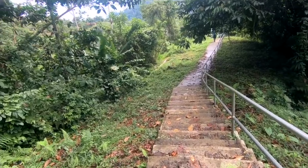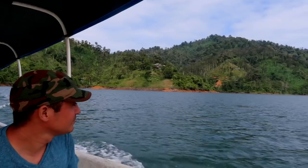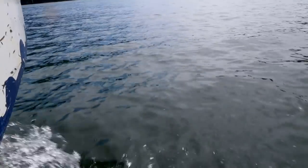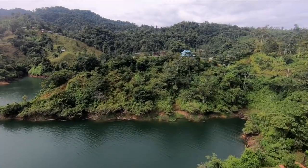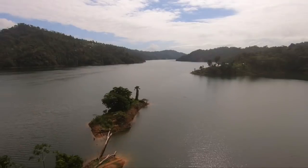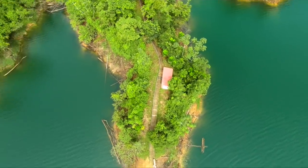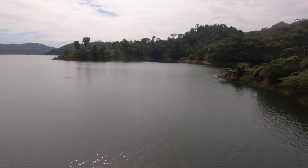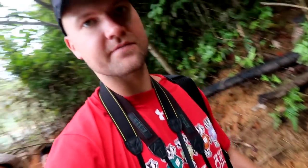And now we are gonna go out on the boat, right? Yeah. And now we are going on this boat ride. It's gonna be friggin' awesome. We are out of the boat and on land, and let's go find these frogs.